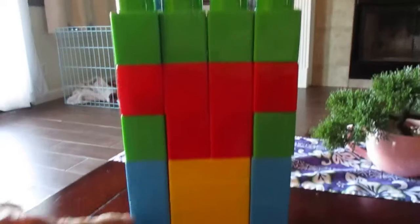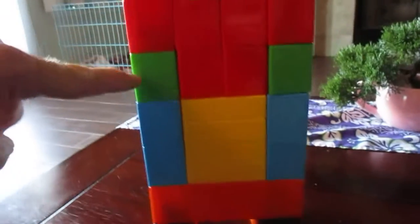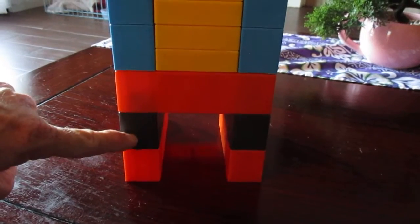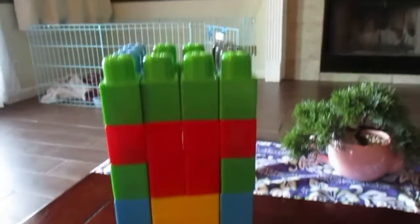And now I have my tower. And look at all the windows, different colors. I got blue, green, red, yellow, orange, gray. And I almost forgot one more thing.